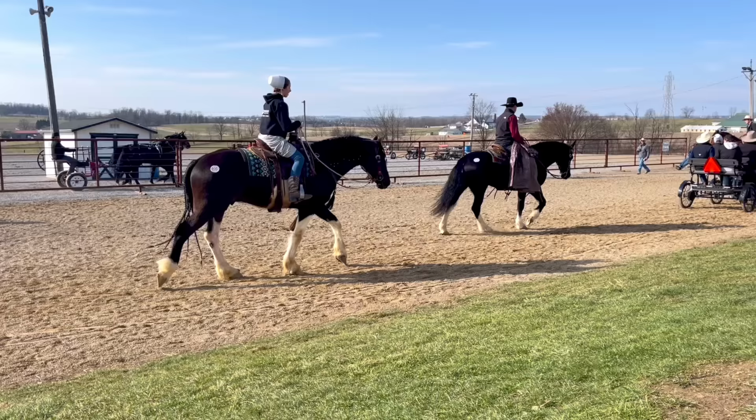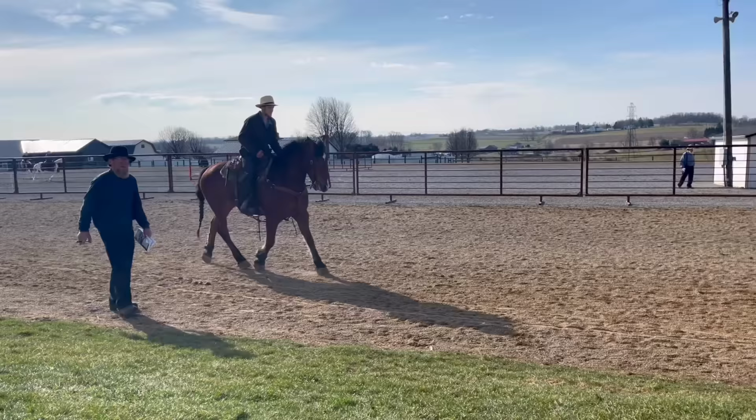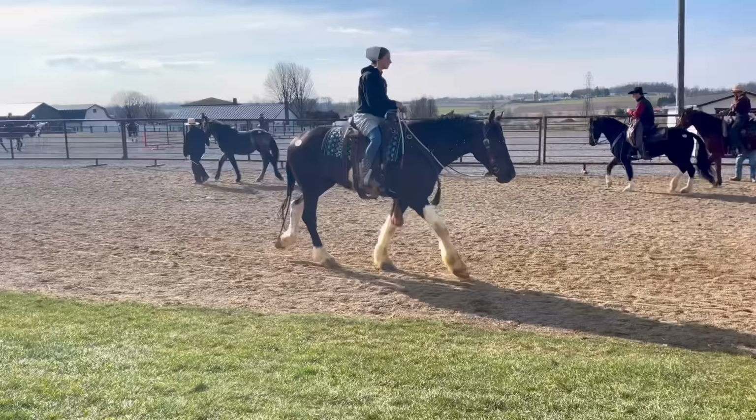This horse is taking a nap. She's not forcing him down. He just laid down and took a nap. I will say a lot of these Amish folks spend a ton of time with these horses to get them ready for this sale, and they train them. There's some really, really good Amish trainers, and there's some really, really bad ones, okay?